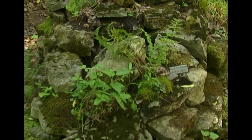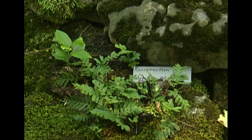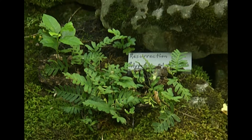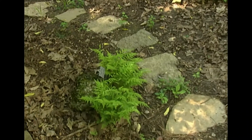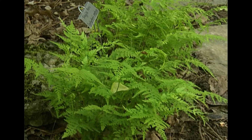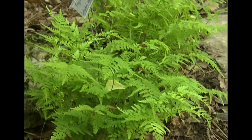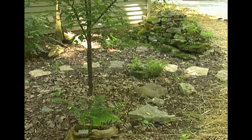And then also the resurrection fern is happy on rocks, and in fact prefers to grow on rocks or logs, either one. So resurrection fern is a very easy one to grow, and interesting because it dries up when it does get very dry outside, and then it gets green again when it's wet. So that's nice. Fragile fern is fun because it makes a great big patch. Once you give it several years of growth, it'll make a big patch for you, come up early in the spring with the spring wildflowers, and be nice all through the summer with a very light green color and a good matte forming fern.